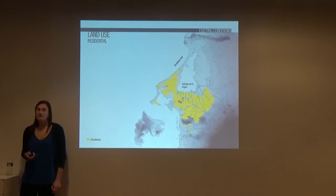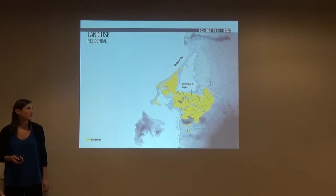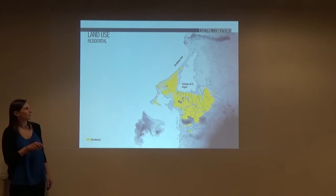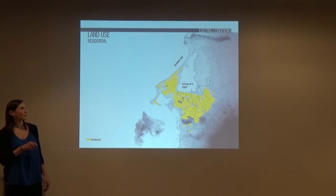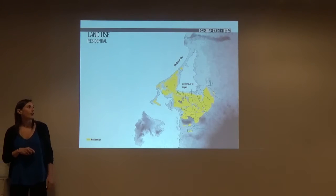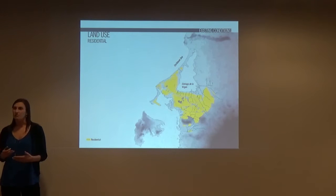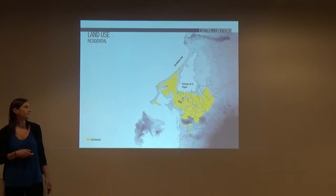A large portion of the city is made up of residential land uses, many of which are concentrated farther away from the main tourism regions of Boca Grande and Centro here. And these areas tend to be major job generators as they have a lot of tourism-related activities in them.